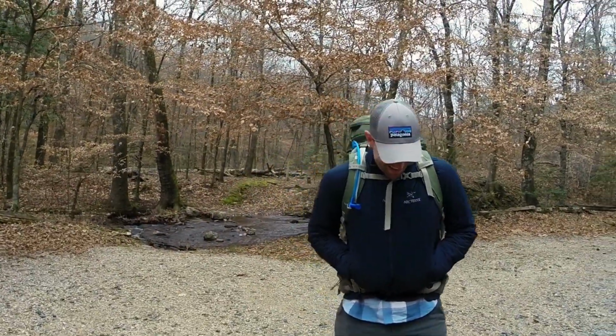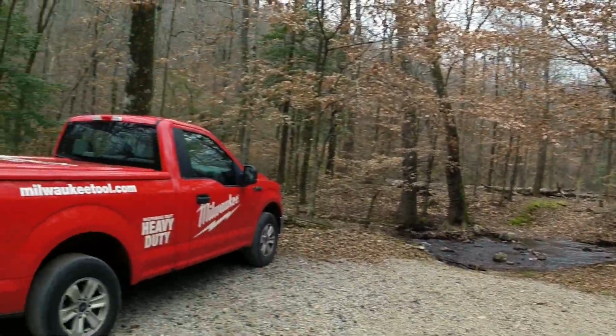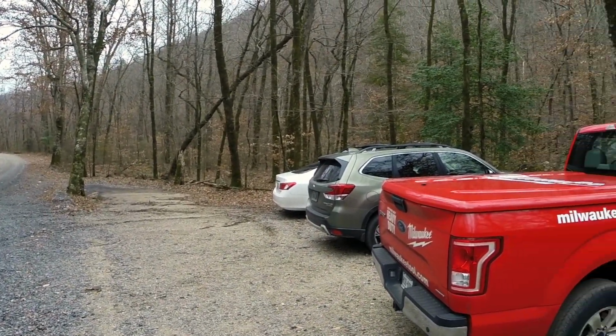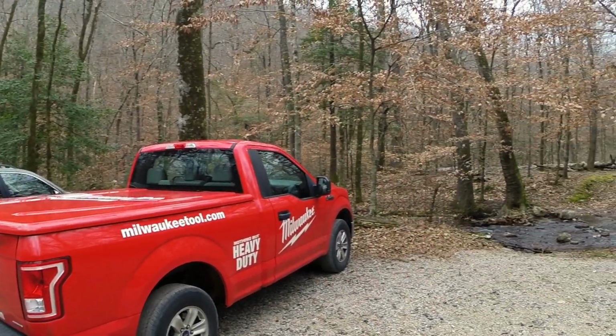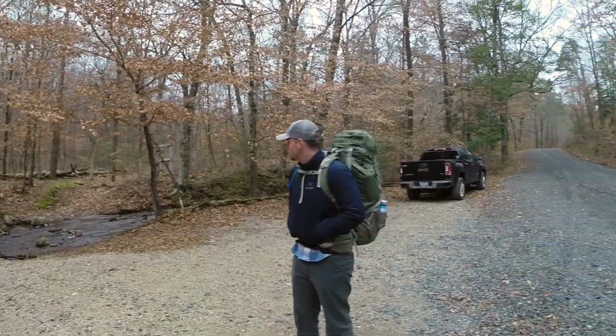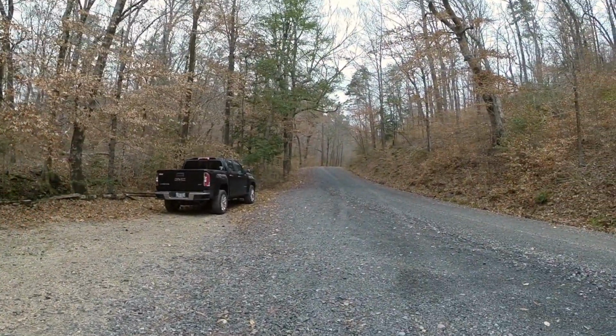So this is my brother-in-law Chris, and this is a shot of the trailhead. So this would be where we will end our hike, but we head out this way.